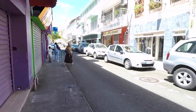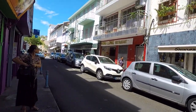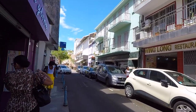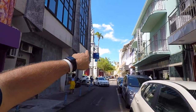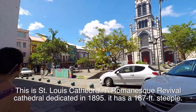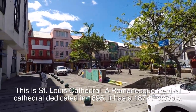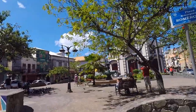So we're walking down this street. Here's the Ming Long restaurant. And I think right there is the church. Can you see it? I bet you can now, huh? That's a pretty bold architecture for a church, I guess. Maybe not that bold.